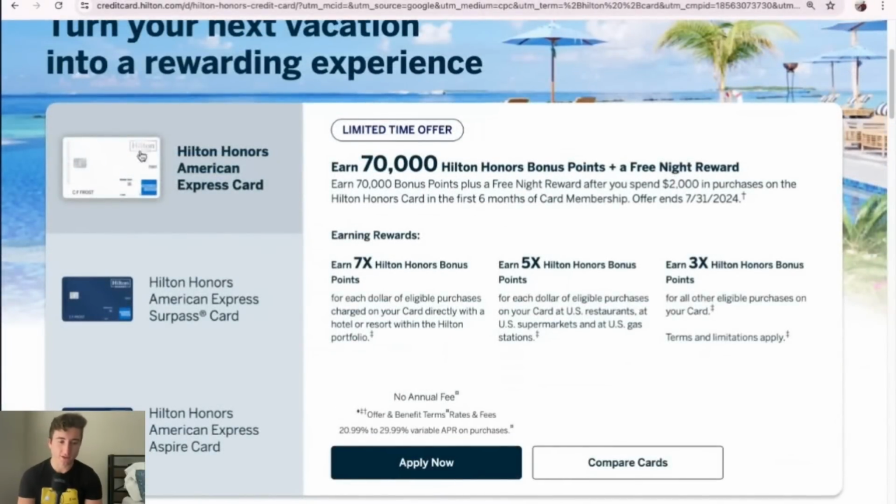That's right. If you look right here, the standard Hilton Honors American Express credit card, it is a $0 no annual fee card. And if you spend just $2,000 in the first 6 months of opening this card, so about $350 every single month, you're going to be getting back 70,000 Hilton Honors bonus points plus a free night certificate. And that is the main point of this video today.